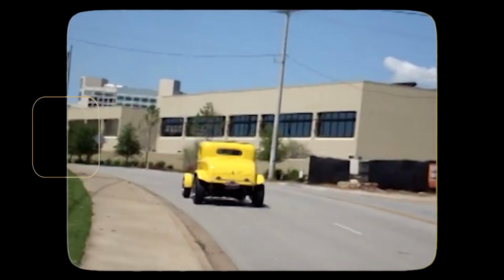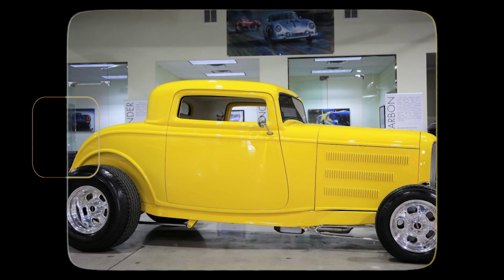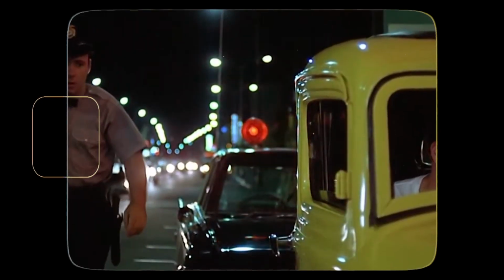It's a reminder that behind the glamour of movie magic, even legendary cars are often tools for storytelling, subject to practicality and budget.